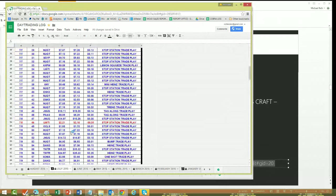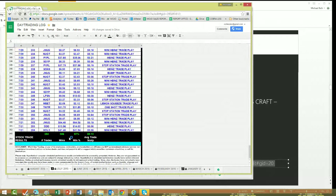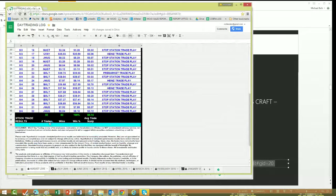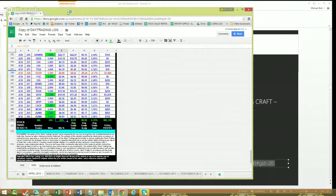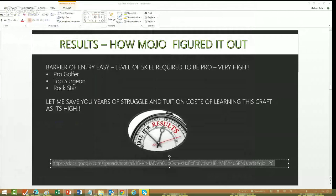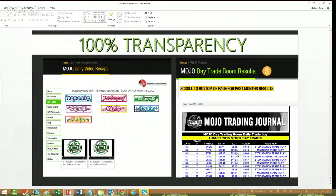Last month, July, the toughest month of the whole entire year, finished at 97%. Average scalp 13 cents. That's all you need. This month, I'm 32 out of 32 for 100%. So I've got this system figured out. And that's what I'm able to teach you, how to trade and keep these trading logs in the room. Okay? So let me save you the struggle.